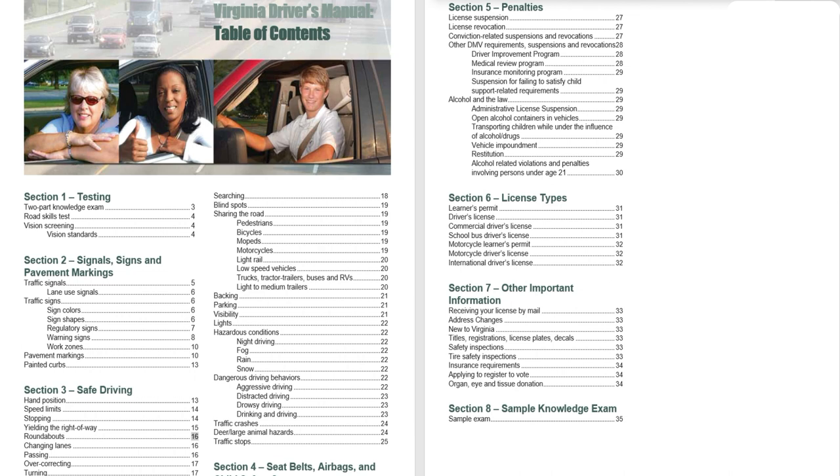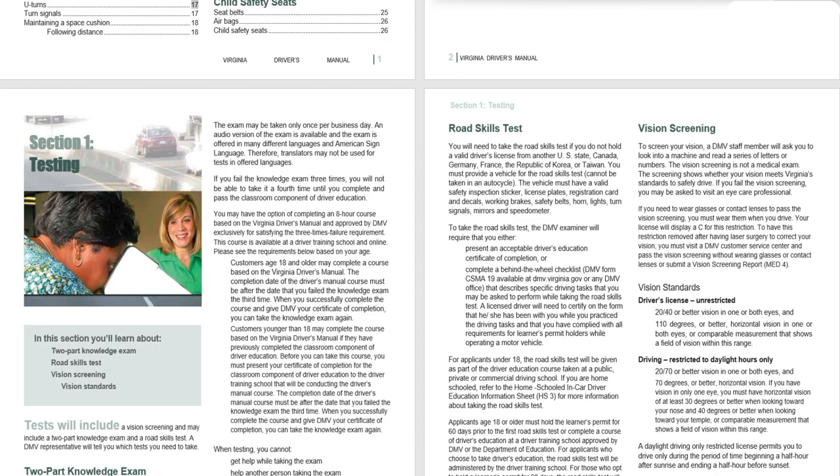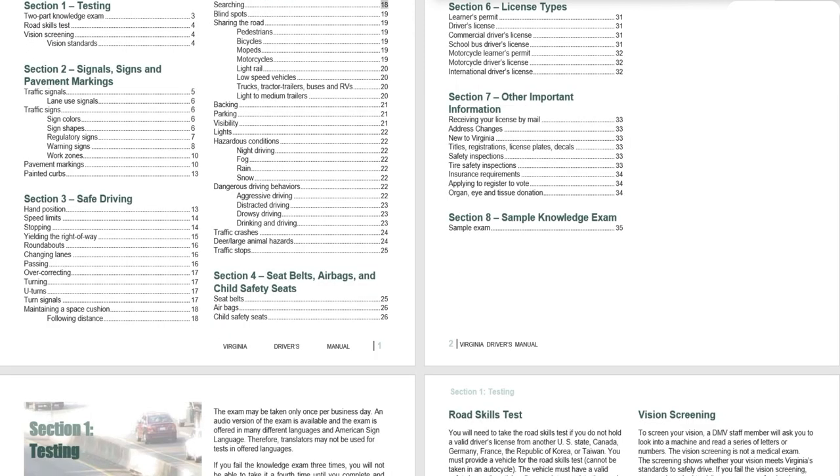Roundabout, 16. Changing Lanes, 16. Passing, 16. Overcorrecting, 17. Turning, 17. U-turn, 17. Turn Signals, 17. Maintaining a Space Cushion, 18. Following Distance, 18. Searching, 18. Blind Spots, 19. Sharing the Road, 19.